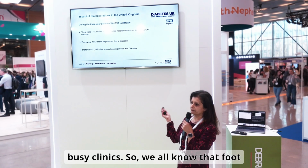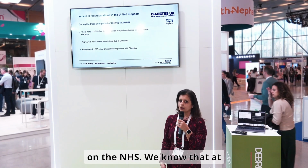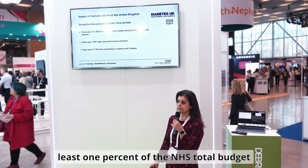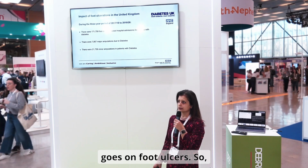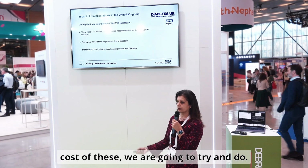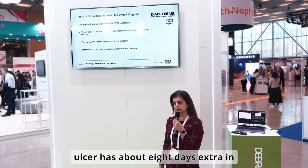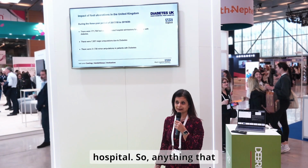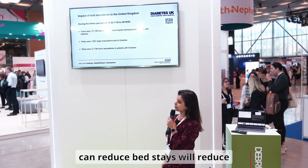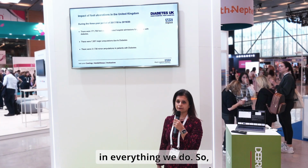We all know that foot ulcers have a huge impact on the NHS. We know that at least 1% of the NHS total budget goes on foot ulcers, so anything we can do to improve the cost of these, we are going to try and do. The other thing is that anybody with a diabetic foot ulcer has about 8 days extra in hospital, so anything that can reduce bed stays will reduce costs. So we will also be looking at cost in everything we do.